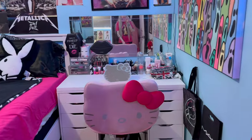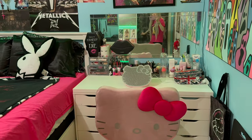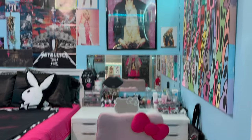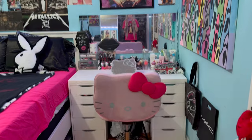Okay, so when you first walk into my room, this is what you see. And I'm gonna close the door behind me so there's no noise. But basically the first thing is my vanity and my giant HIM Razorblade Romance poster above it, of course, because you know your girl loves HIM. I'm actually wearing the shirt right now.